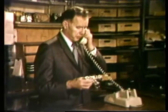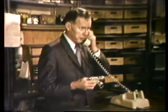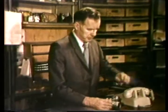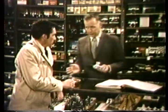The dealer's call is relayed from the detective to the NCIC terminal and is on its way. The answer is back before the nervous thief has had more than a few drags. It is a hit. The dealer is instructed to stall until a patrol car can arrive.